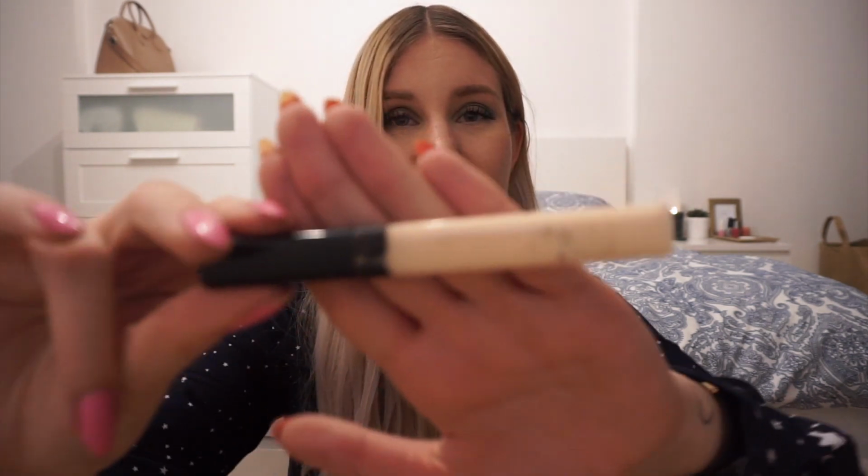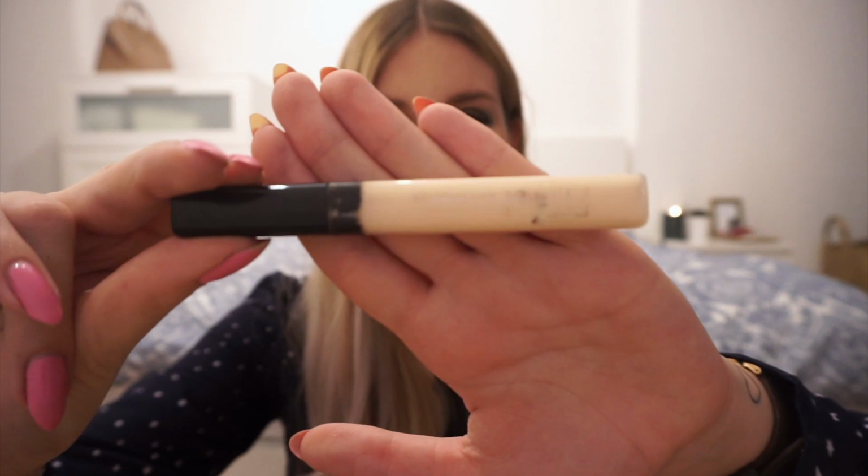It's quite pale, and it's actually almost too pale for me, but I do like to highlight with this one underneath my eyes, and it's a perfect shade for that. It is completely new. I only used this for about a week, but it's quite funny because you can see the writing is already basically rubbed off completely. That is what happens with these Maybelline concealers.